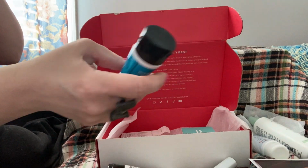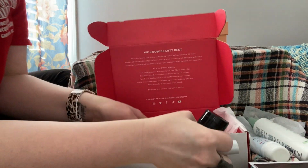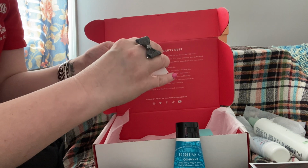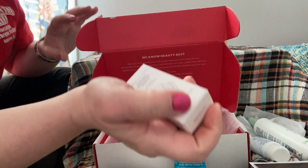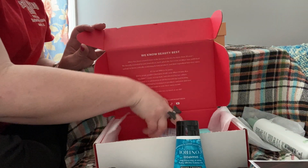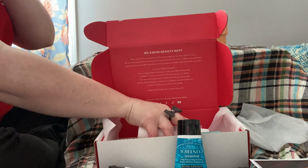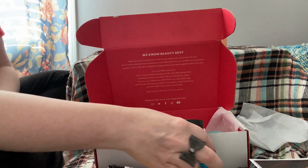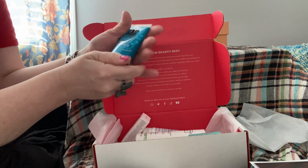Okay, so what have I not? Okay, that's the lipstick. Wow, I'm so excited. I have a problem when it comes to lipstick. I really, really like lipstick a lot. But it's not like I can use as much as I have. I've only shown y'all my MAC lipsticks. I haven't shown you the rest.